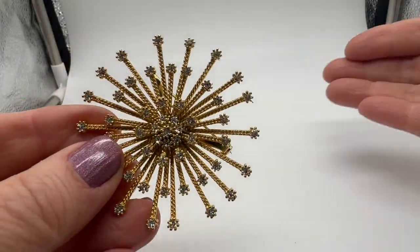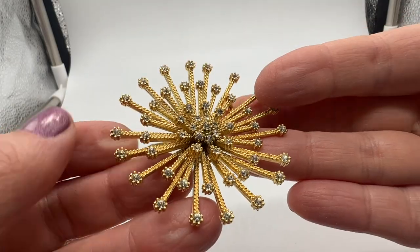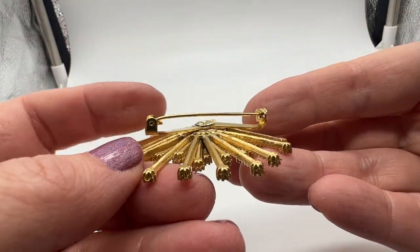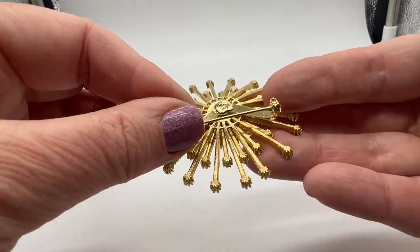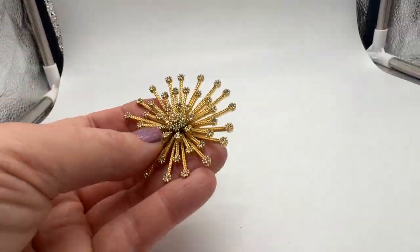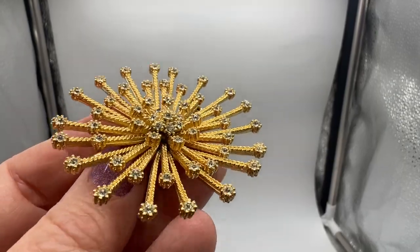I love vintage starburst jewelry. This is killer. This back is a little bit wonky. It's a little bit loose. I mean, it would be fine. You could wear it and it would be fine. But it is a little bit something. Take a look at it in the light. That is awesome.